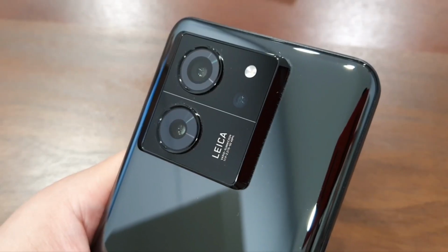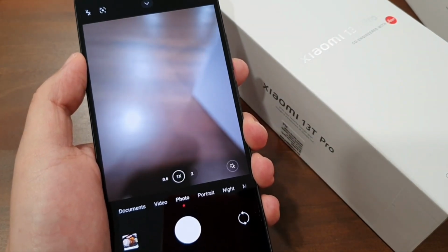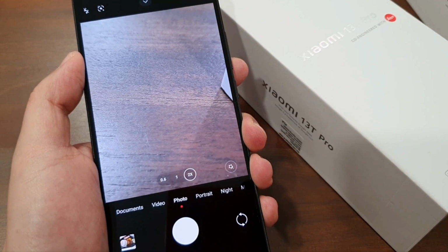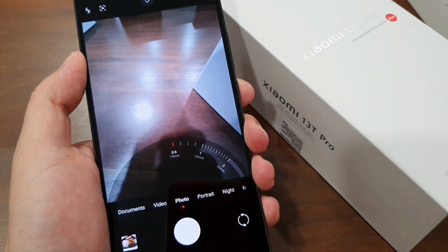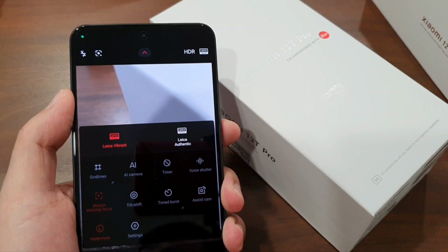Let's talk about cameras, triple cameras. There's a 24mm Leica main camera, which is 50 megapixel with OIS. A 50mm Leica telephoto camera, which is also 50 megapixel. And lastly, a 50mm Leica ultra-wide camera, which is 12 megapixel. And just like the Xiaomi 13 series, you can select between Leica Authentic Look or Leica Vibrant Look.